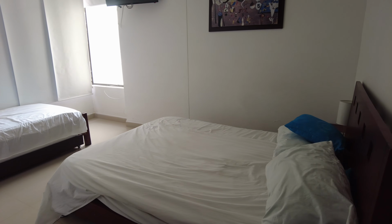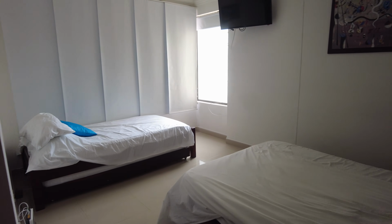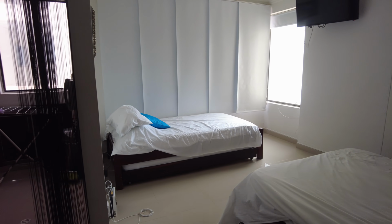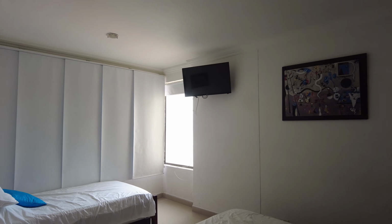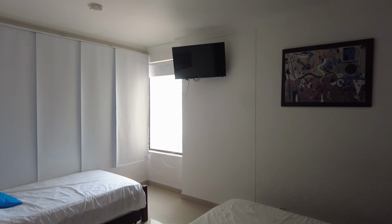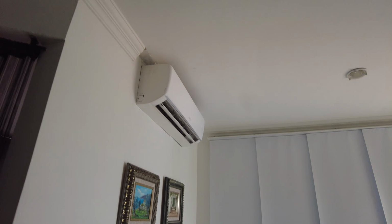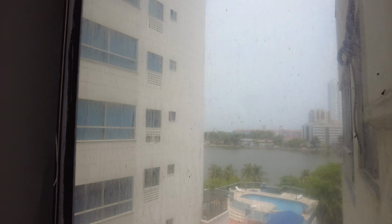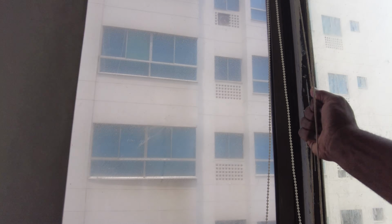And the bed is so-so on the comfortability scale, so-so. Not sure about the other bed, I didn't sleep there. It has a TV. It wasn't any Netflix or anything. It does have an AC. The AC works. Doesn't have much of a view. This window here is kind of foggy. And the windows here, thank God they have this thing. But yeah, it's foggy and you'll be looking directly at a building.